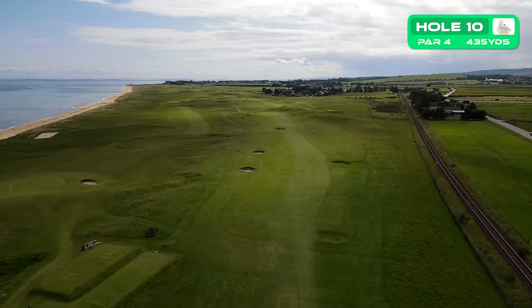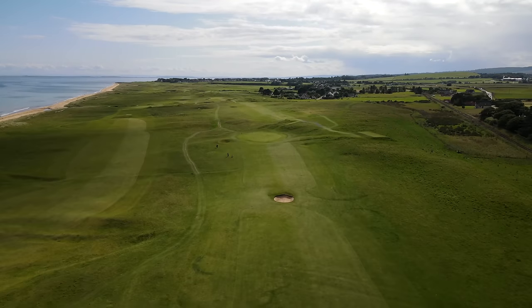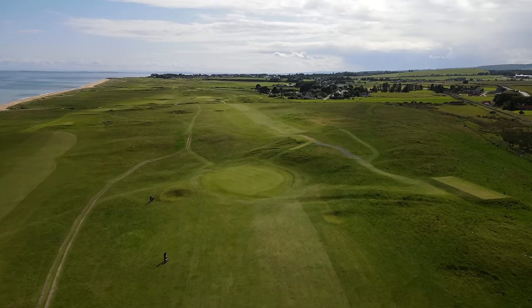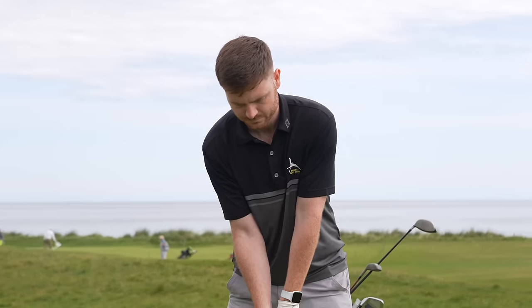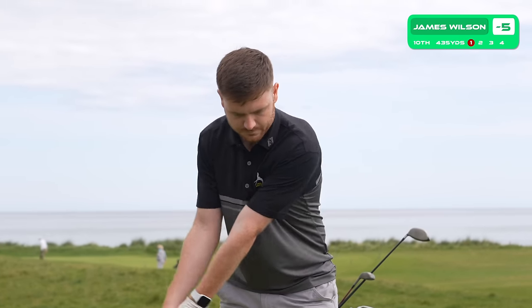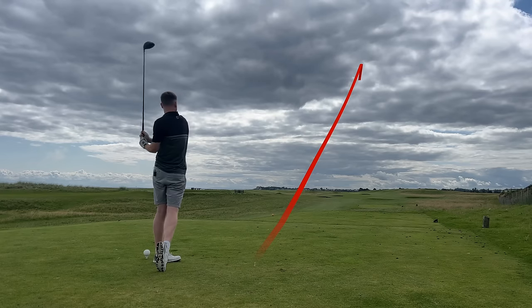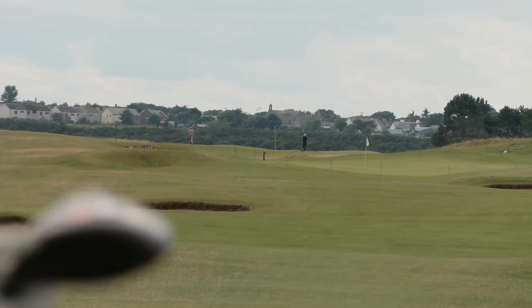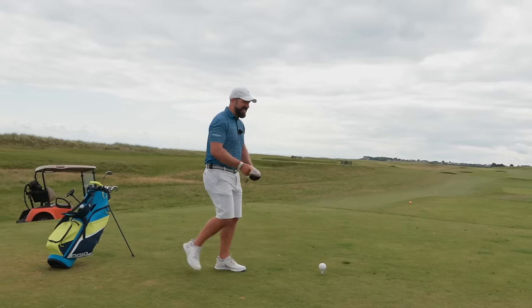So first hole here is a par 4, 435 yards, stroke index 6. We are starting off with a toughie. Apparently the front 9 here is a little bit easier. Not sure I fully believe it. And that is exactly why I really, really don't believe your handicap. Absolute rocket ship, straight down the middle.